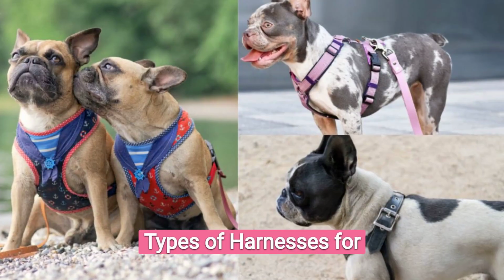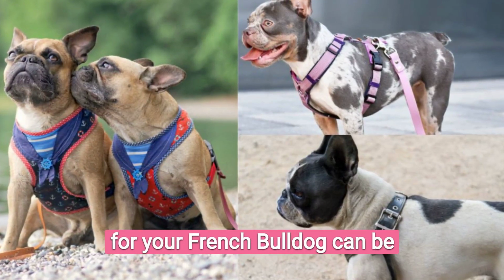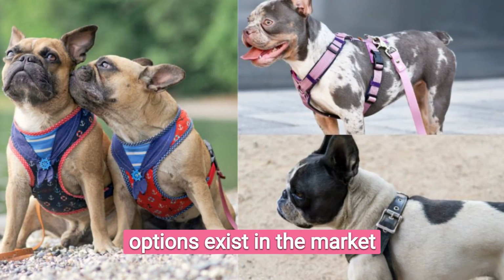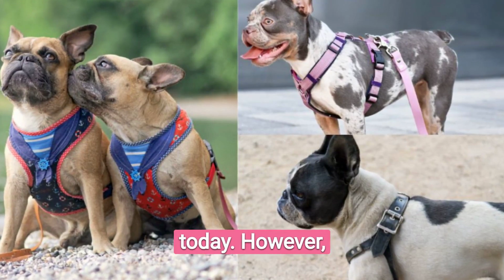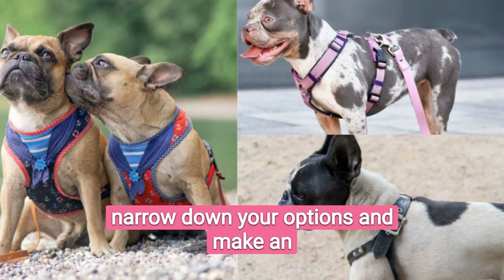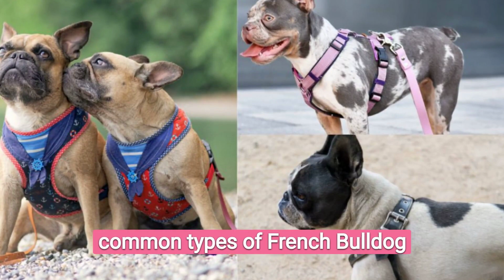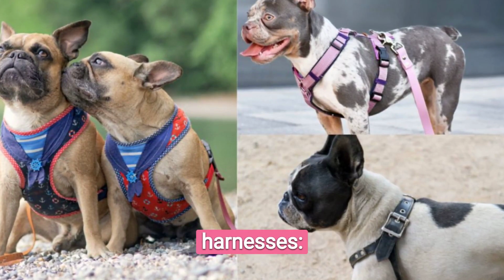Types of harnesses for French Bulldogs. Finding the best harness for your French Bulldog can be overwhelming since numerous options exist in the market today. However, understanding the various types of harnesses can help you narrow down your options and make an informed decision. Below are some of the most common types of French Bulldog harnesses.